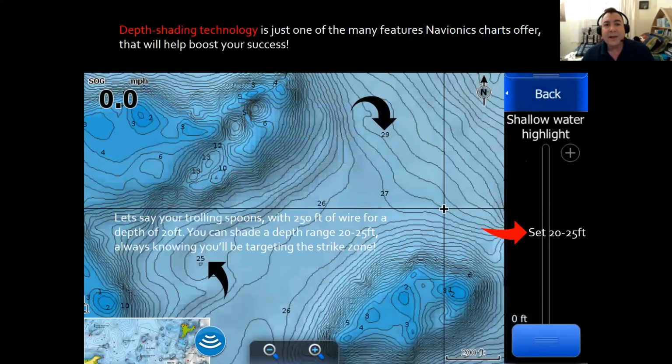Depth shading technology. It's one of the greatest features out there. I don't think many people use it. I love it. It's something that makes me successful, you know, trip in and trip out. It's just one of the many features that Navionics offers that's going to boost your success.